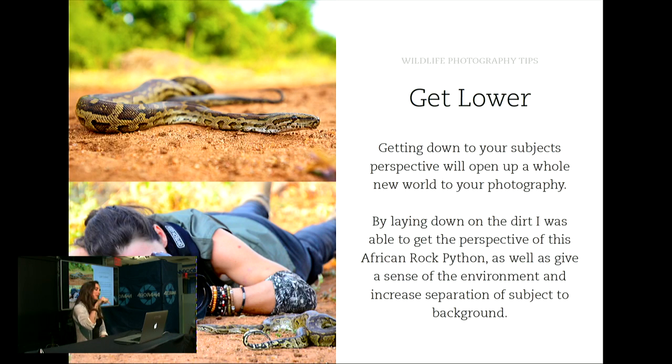And if I had shot this image in particular from standing, or even if I was crouching and still quite above it, it's going to be far less interesting because I'm basically just looking down at the snake. I'm not really seeing its face. I'm seeing kind of the top of its head. And all I'm really going to see is dirt behind it. I don't get a sense of place or environment.